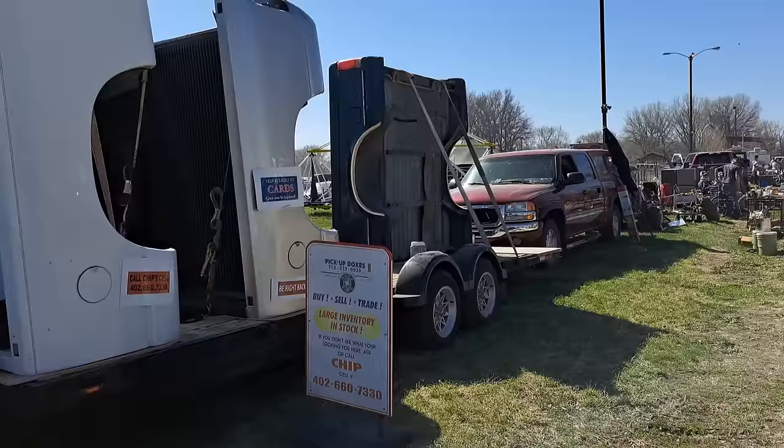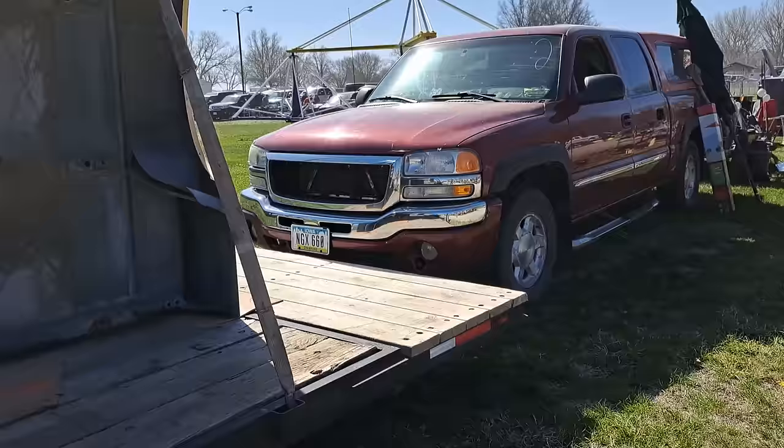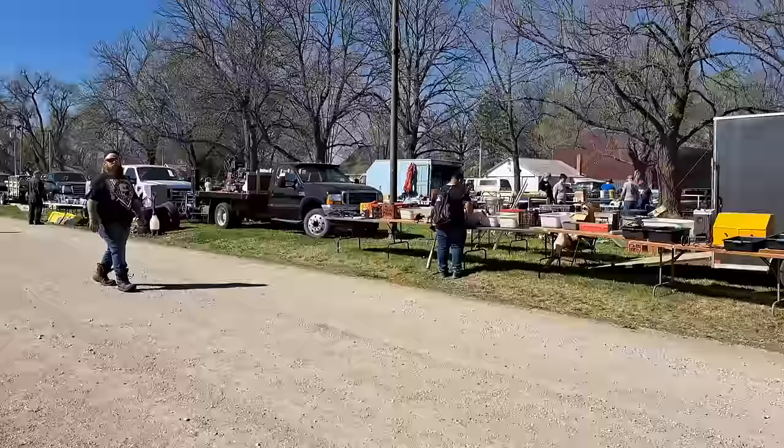This guy's got pickup boxes. If you're looking for pickup boxes, especially guys out east, call this guy. He's got a large inventory. You can come out and get a trailer load of them. You fit a lot of them on a trailer. You can see this trailer here because they don't really weigh much. He's extended that trailer. Can haul a lot of pickup boxes on there. A lot of people make good money hauling pickup boxes from down south, out west, haul them up to the northeast where things rust.